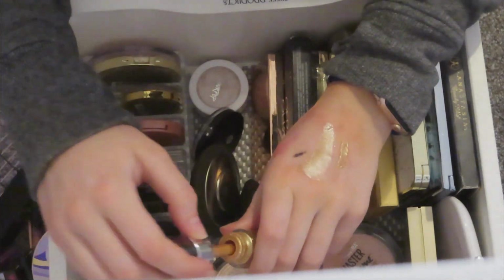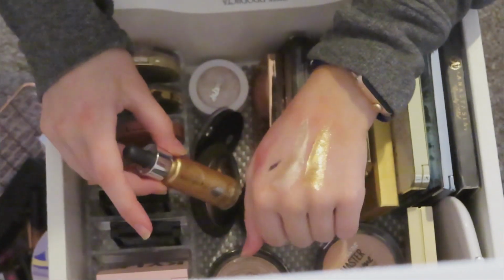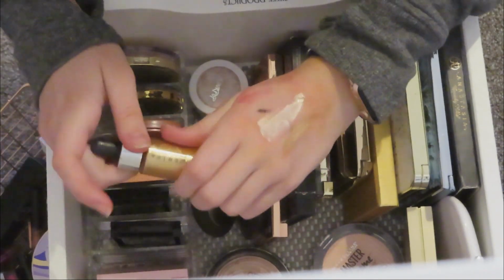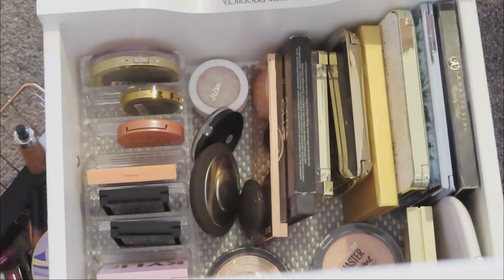Like, I just really don't know where I'm gonna wear this. You see the difference? It's just a little much, and it's just too dark for me. So I'm gonna sell this on Poshmark. I don't ever use it, I've used it maybe once.